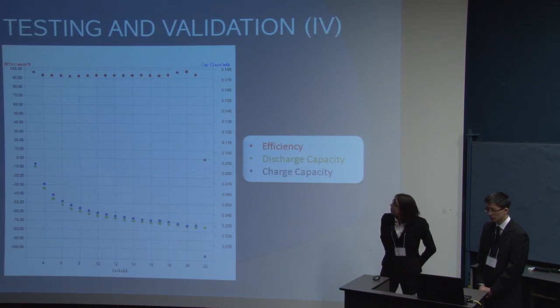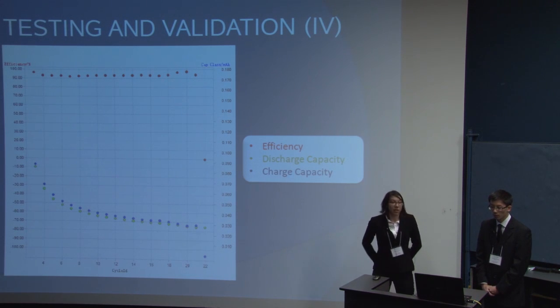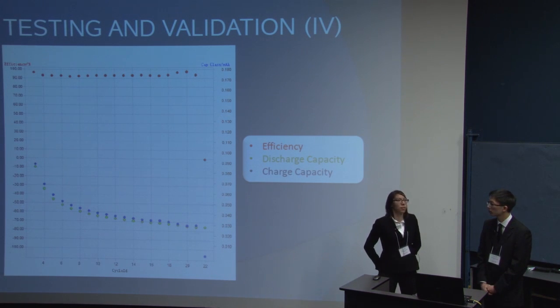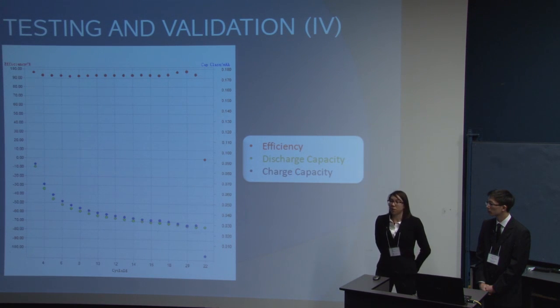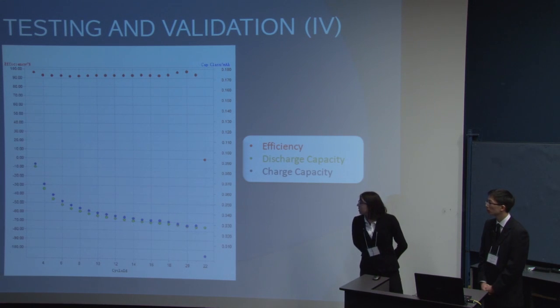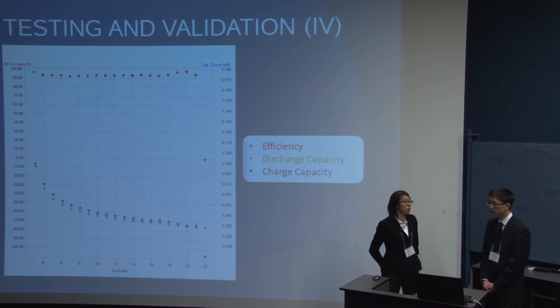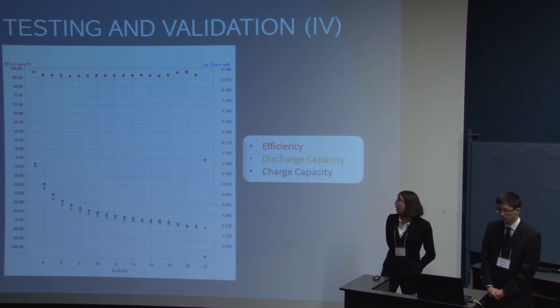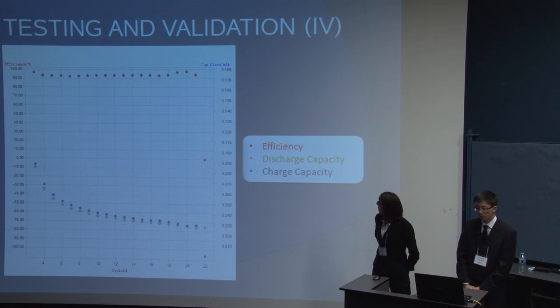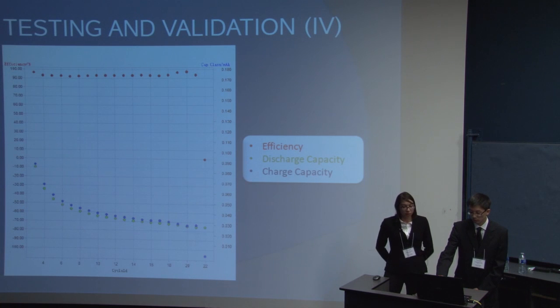The efficiency numbers are in the mid to low 90s. This is acceptable. These are not quantum efficiencies, but rather include internal resistance. And the fade in discharge and charge capacity is significant at first, but beginning to level off. So perhaps over 100, 200 cycles, it could be expected that the charge capacity would not significantly drop from here.